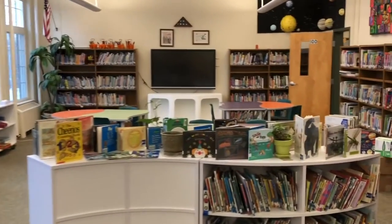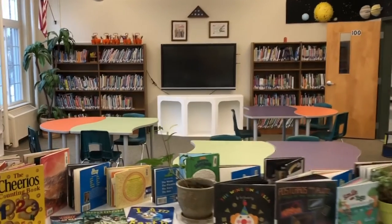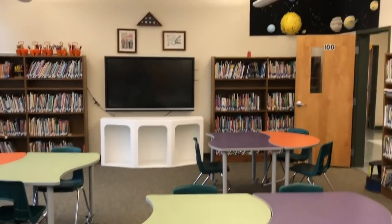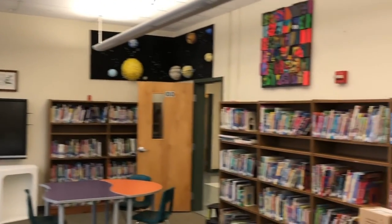And across the way here, this is a space where we have a library class once a week for our students, but we also have our staff meetings. The PTA meets here, and there are a bunch of nice touches here. We're now entering our second grade wing. There are a couple other rooms I'd like to show you up here.